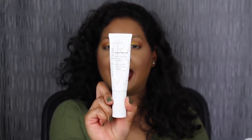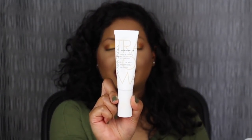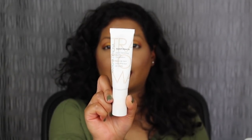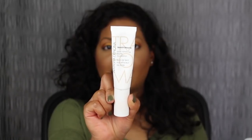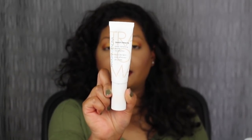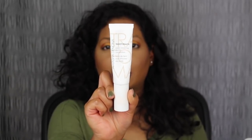So now we're going to move on to 3 disappointing products in the month of August. The first disappointing product in the month of August for me was by NATASHA DENONA. This is her Pore Vanishing Matte Foundation. I really did not see a difference when using this foundation. It did not minimize my pores at all. The foundation shade in 75Y Dark Yellow does match me. It is a perfect match for me, but the formula itself I was not impressed by.